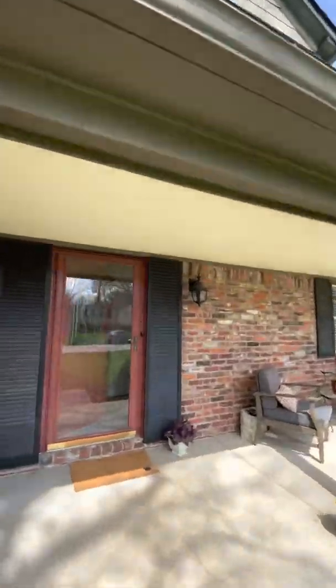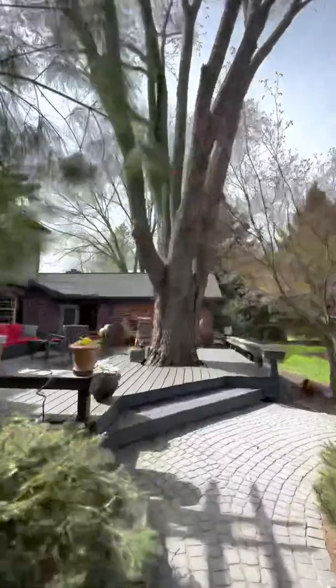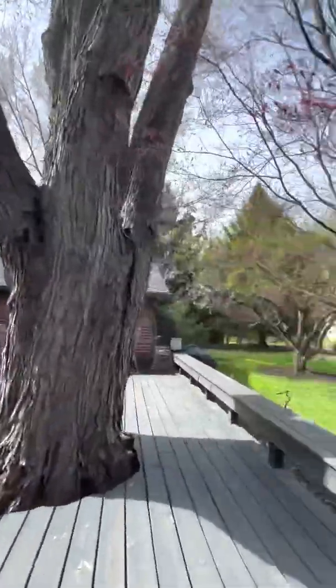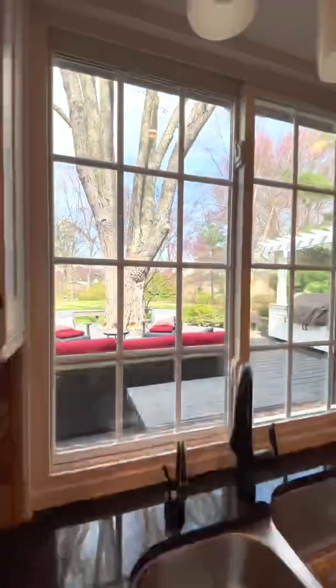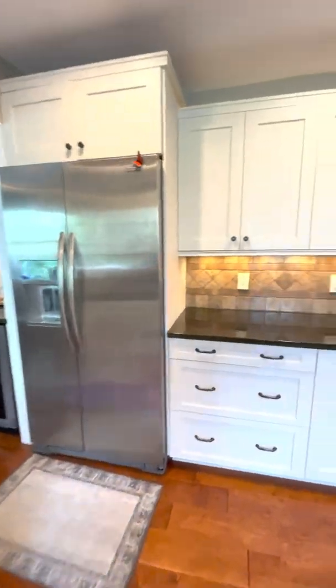Welcome to our newest listing at 4220 Moss Drive in Carmel, Indiana. This beautifully updated 4-bed, 2.5-bath home features a spacious lot, large deck, outdoor grill station, and much more. You will find built-ins, crown molding, and trim work throughout the home. The updated kitchen has granite countertops, stainless steel appliances, and new cabinetry.